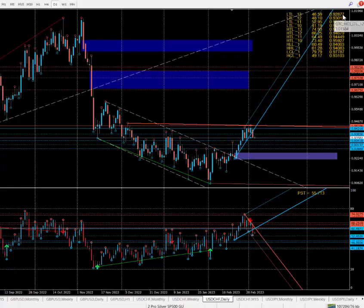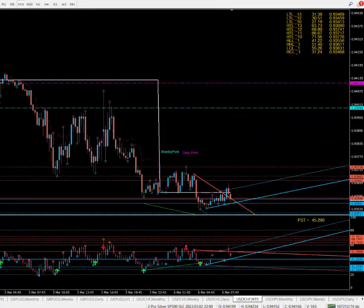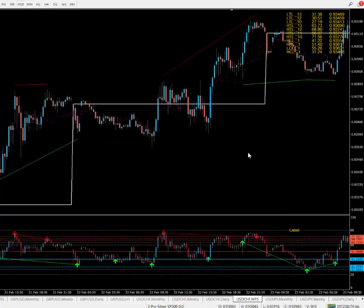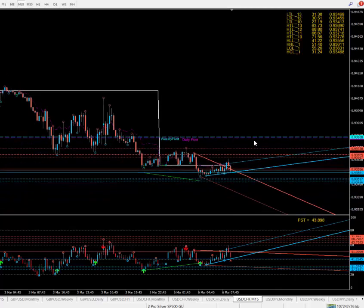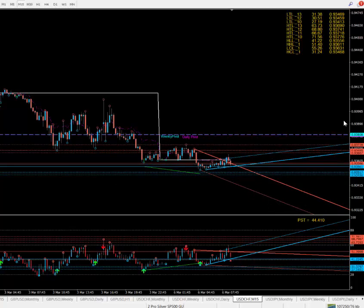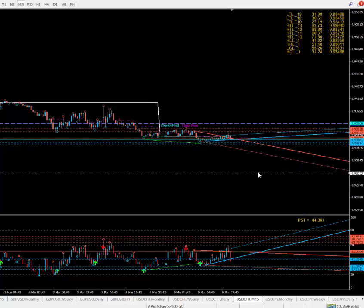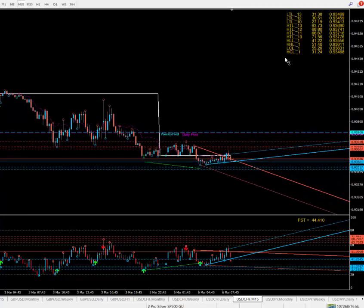46, 48, let's see, 92.87, 93. Let's refresh. 93 is down there, so we should come down. What should you do with this? If it pulls up into the weekly pivot, the daily pivot, this should be okay to sell down. If it comes down first, be mindful we've got room to come down to 93, and 92.88 there somewhere. So it's doable.